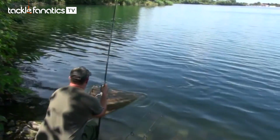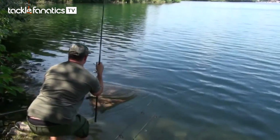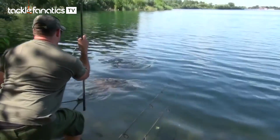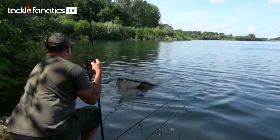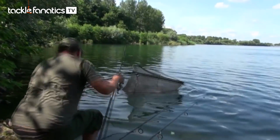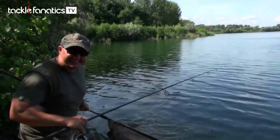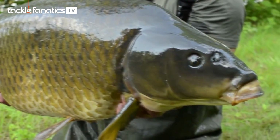Literally only even put the bobbin on the left-hand rod, and this is a big fish. Come on, fella. Round in circles, in the net. Get in, you monstrous carp, come on! Yes, get in! How about that for a Belgian super beast?